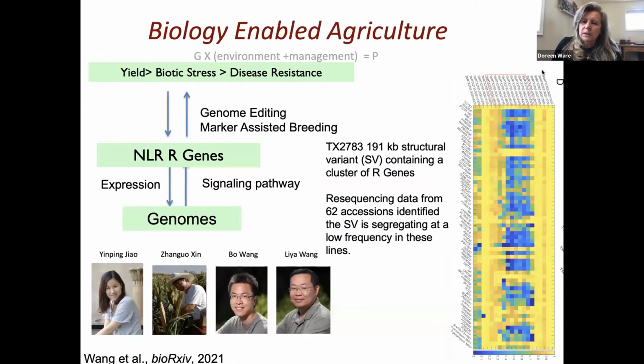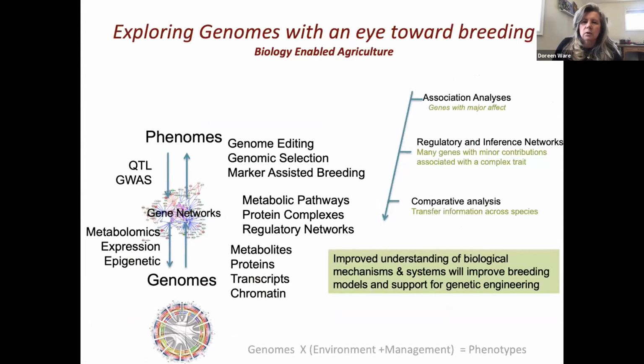That insertion is represented here, and we aligned resequencing data from multiple other accessions: very wild varieties down here, landraces, and improved lines. What you see here at the very top is the 2783 with its own resequencing data alignments. You see all the genes are there, but you see these blue regions that represent where there's no coverage of these genes, showing the potential structural variation. But there are a few accessions in here that may also have resistance, and we may be able to use them to dissect which of those genes are associated with it.